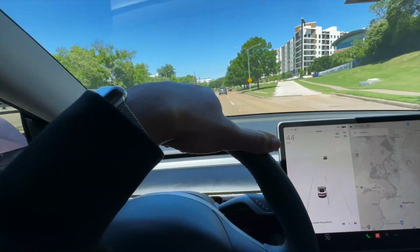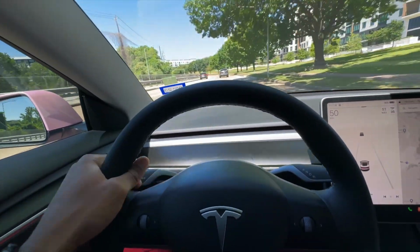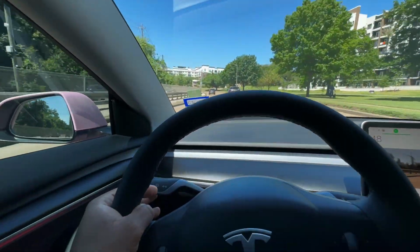So one great thing about Teslas is most definitely the feel. As you guys can see, we got a Ferrari in front of us. I'm gonna see if I can go ahead and catch up to it.